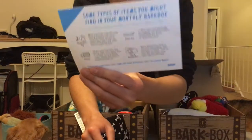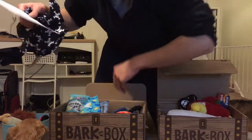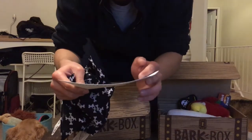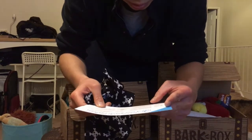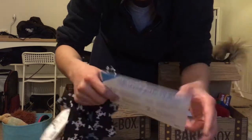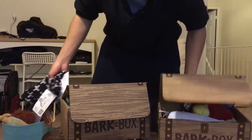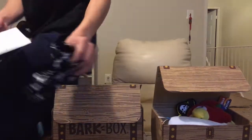Huh, so I only received this letter, this explanation, in one of these boxes. I'm not sure why. But it's just explaining their company mission and what we might find in each box. So, two multi-part toys, choose rip and reveal toys or rope toys. Okay, so these are the possible items you might find in the box. So we're gonna put the bandanas aside, the bandanas and the brochure and the treasure map.